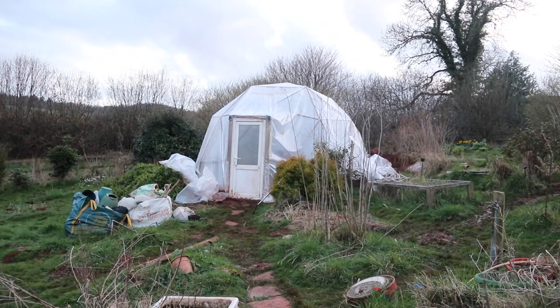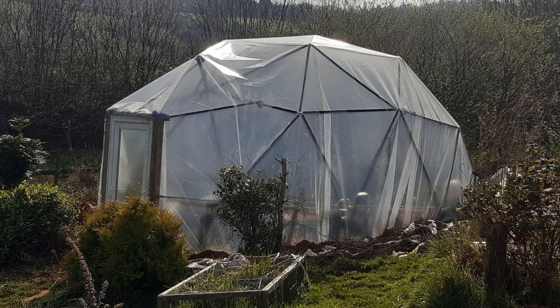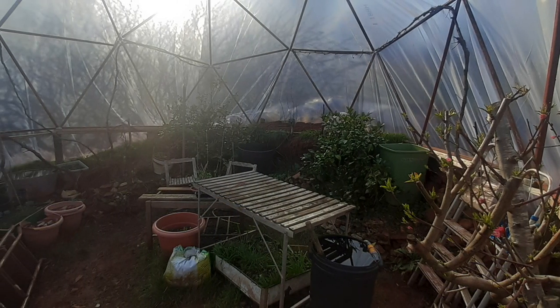Bit dark to do anymore now, so I'll finish filling in the trenches tomorrow. Looks good though, doesn't it? Domey. And there you have it. It's a marvellous thing to have a greenhouse.